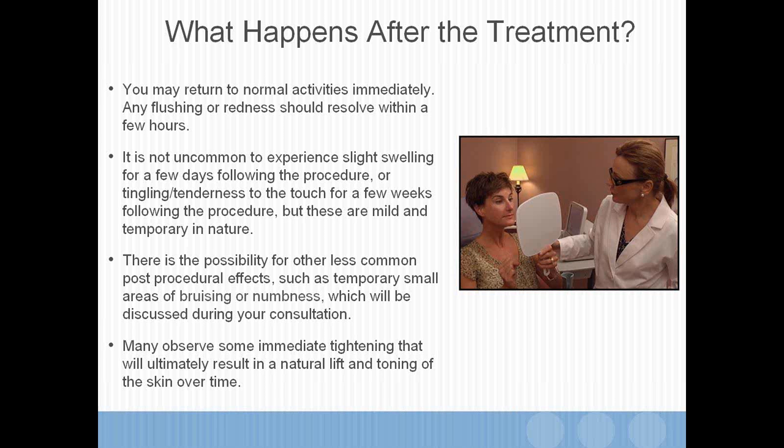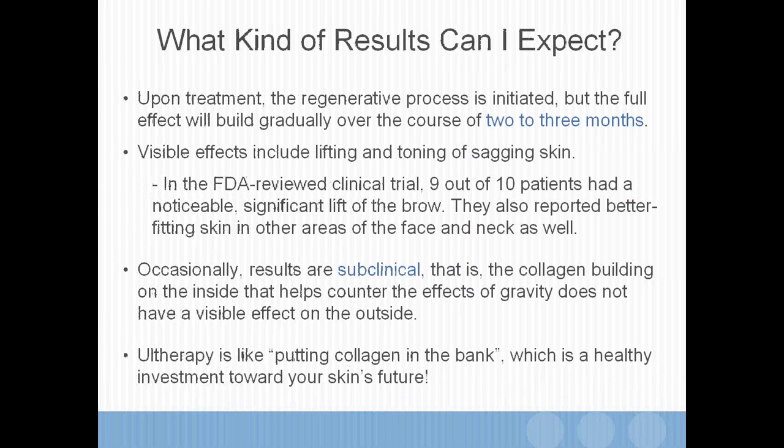There is a rare risk of a small bit of nerve irritation that can result in a little bit of numbness in the area treated or in one specific area or some tingling. But even that goes away with time and doesn't require any intervention. You can expect some initial tightening. We have seen that in almost everybody we've treated, but really we're waiting for the long-term effect to occur over 2 to 3 months, possibly 4 to 6 months.